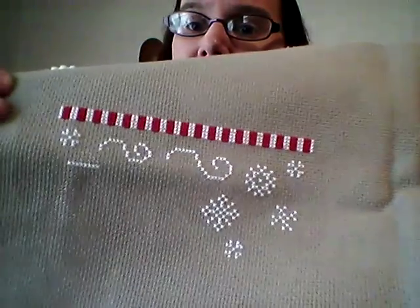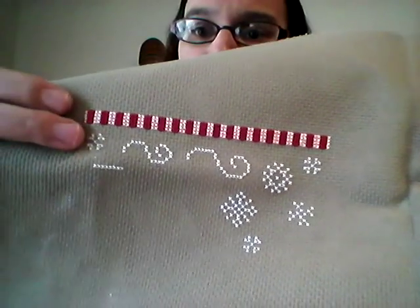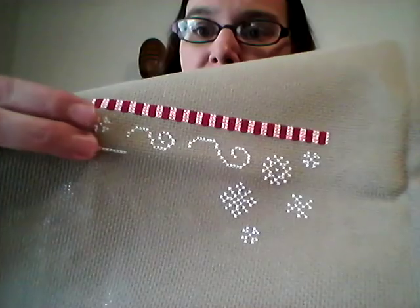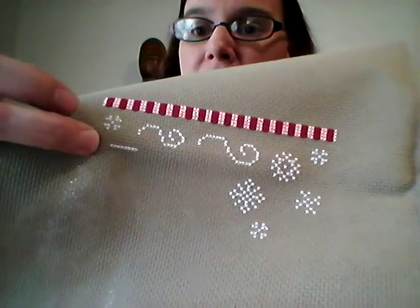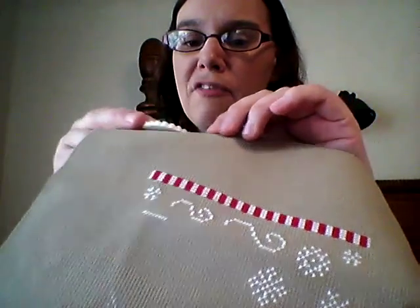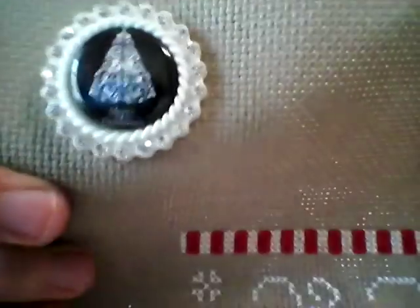I finished all of the individual little snowflakes here and little snow swirls. And this little line right here is the top of the house. I'm so excited. I'll be stitching the house soon. And I have my Merry Christmas needle minder from Minding My Minders on that.